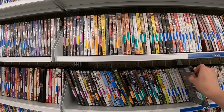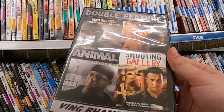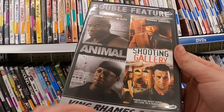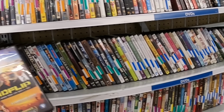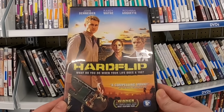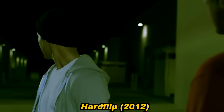Has anyone seen the movie Shooting Gallery? It's a movie about a billiards hustler that I was very tempted to buy, but I ended up passing on it, and I kind of regret it. I did pull the trigger on this movie Hard Flip, though, which kind of looked like an if-Brink-found-Jesus type of movie.